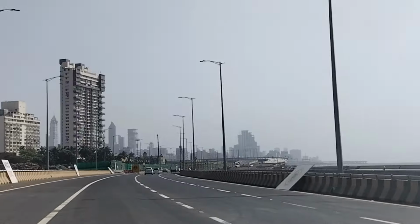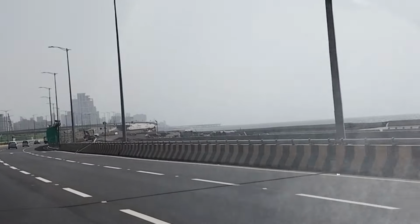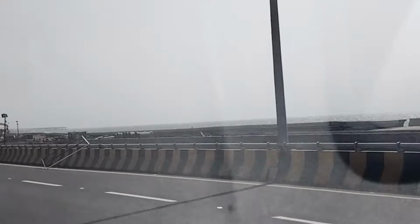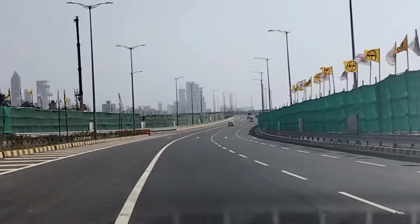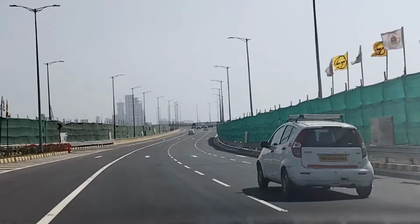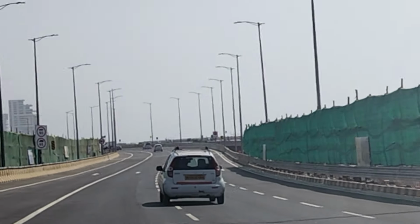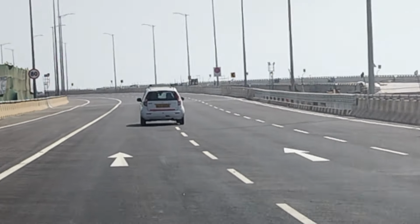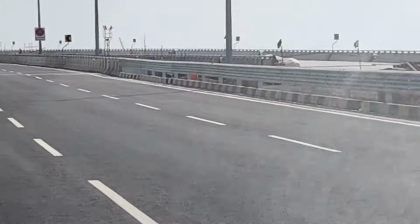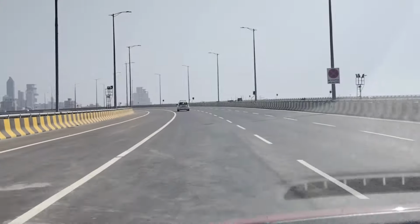An approximately 7 to 8 km walkway, the promenade, is being built here, along with a huge parking area and a garden coming up, all in the making. Signals are absent here and no one stops, so you will always feel the speed here. No honking sound, so there is no noise pollution. Air pollution is also missing as of now because so far there is no traffic jam here.